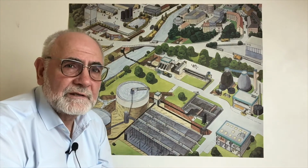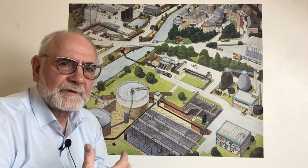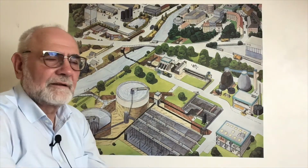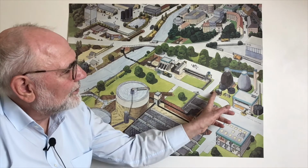Now in Germany we discuss a 4th stage of wastewater treatment because we have a lot of pharmacy and a lot of chemicals. So we are thinking about getting another step behind that one. But that's another story. Okay, we go back now. The sludge is over here.